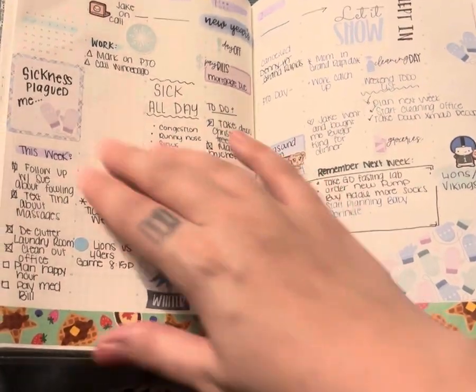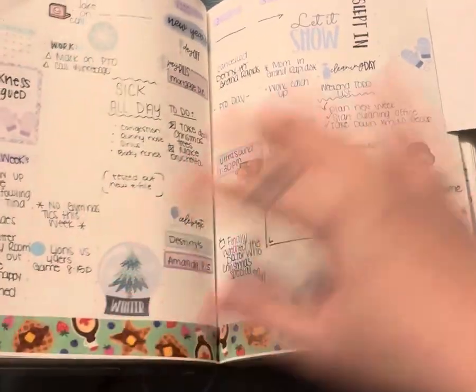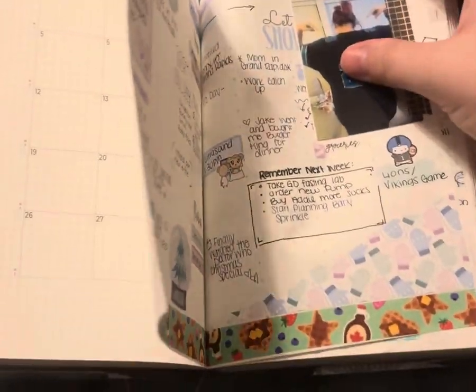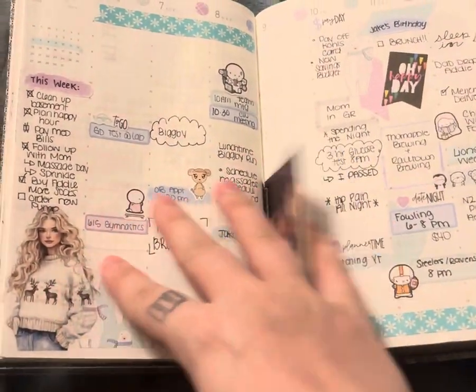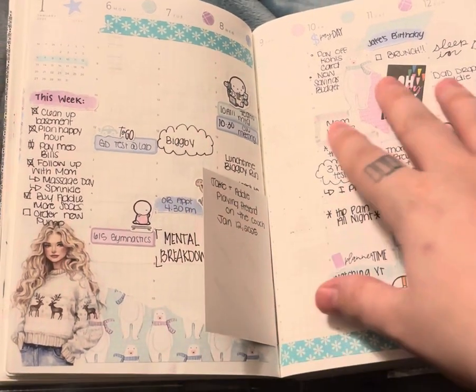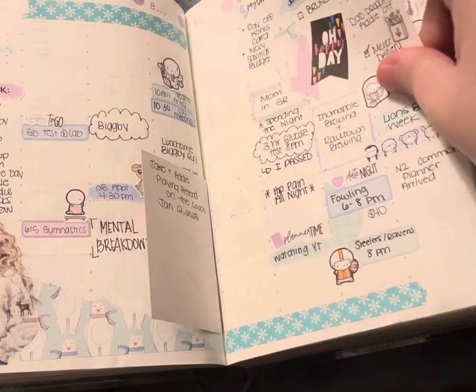And like of this week, and then remember things for next week. And that was an okay spread. Getting into some more pretty planning on this side, we had some days that I wasn't doing so good, and some days that I filled out a lot.